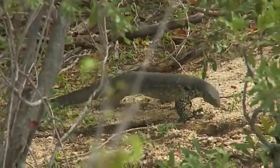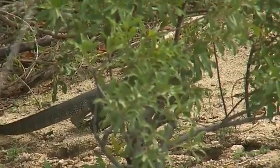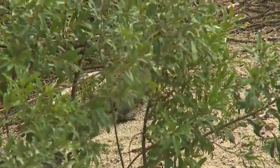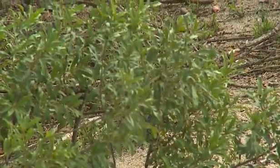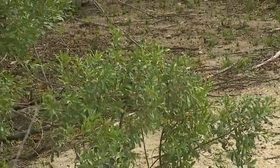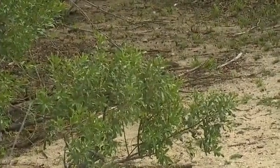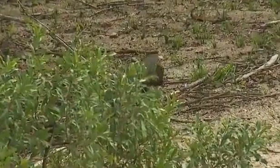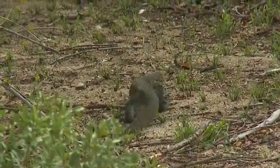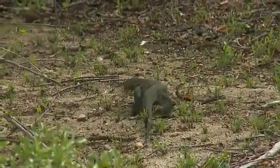You can see those massive claws you can use for digging. And quite often when confronted with a potential predator, they use their tail as a defense mechanism, swinging it around like a whip. And I can tell you, after being whipped by a monitor lizard, it is a very painful experience. I was trying to remove my dogs from attacking one, and in aiding the monitor lizard, I got a severe beating. Well, we'll let him continue on. We're going to do the same.